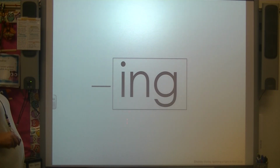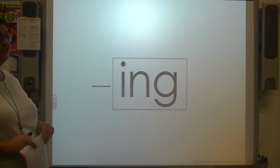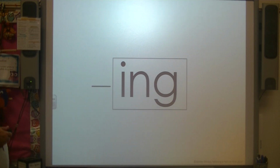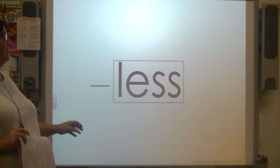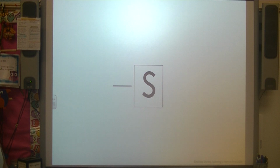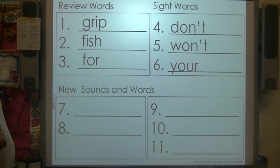All right, this is suffix ing. We will box it. Suffix ing means it is happening right now. Yes, happening right now. All right, suffix less, L-E-S-S. We will box our suffixes. It means without. What does it mean? Yes, without. And suffix S means more than one. What does suffix S mean? More than one.